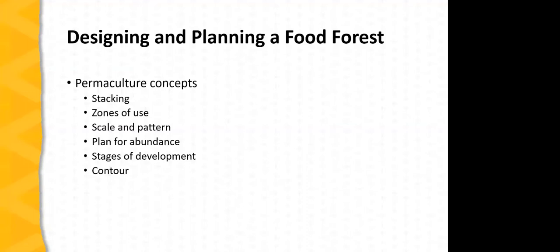Scale and pattern. When we think about scale and pattern, it relates to the area that we're working with from the standpoint of design. If we're working with a small area for a food forest, we may not have room for a tree that will eventually reach 50 or 60 feet in height, but we may have plenty of room for a tree that might reach 25 or 30 feet in height. Pattern. Some food forests are regular patterns as far as the organization of the plantings. In other cases, they're much more random.